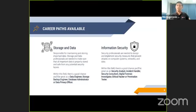a partner, a tandem. It is very important in most organizations and companies that your data is always available, the integrity is always intact, and you always have a backup. Okay, so whatever happens, if a data breach happens, if data leakage happens, if you got infected by ransomware, a data professional must be able to ensure to recover our important data. So within this field, there's a good chance you'll be great as a data engineer, a backup engineer, or database administrator, or a DPO.